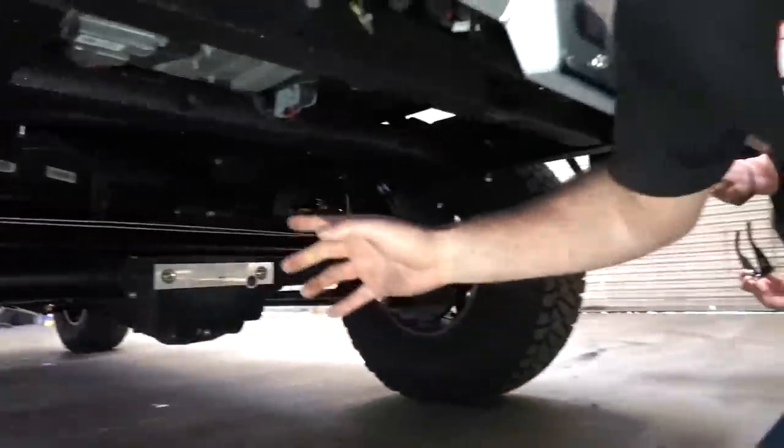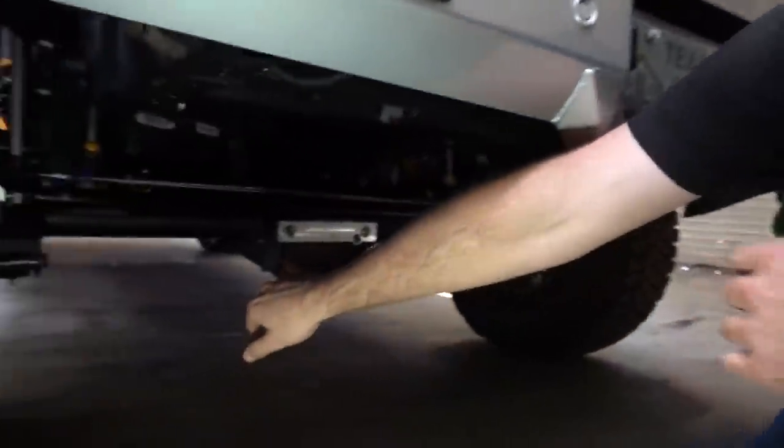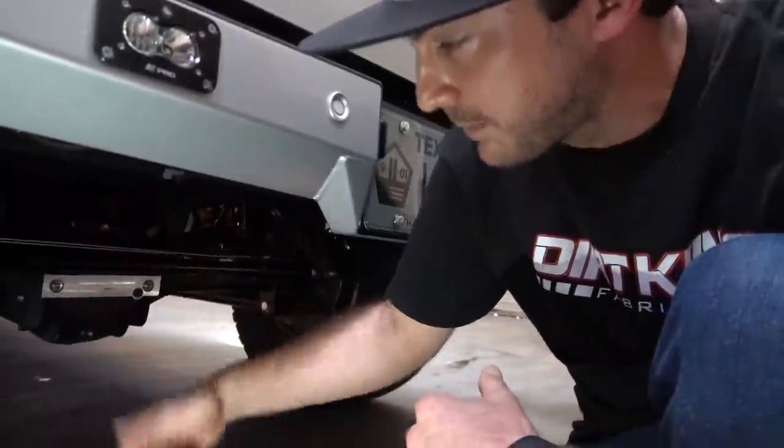And what's cool too is not many people like the panhard bars because what it does is it kicks the axle side to side, but you see at ride height it's perfectly level, so all you get is about 3/8 of an inch kick at full bump and 3/8 at full droop.